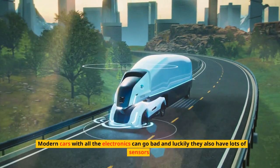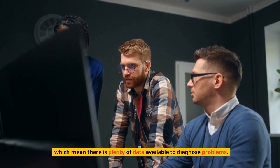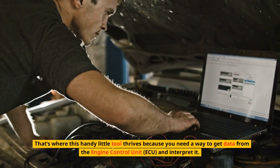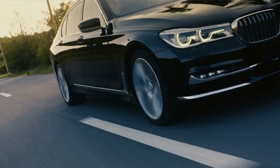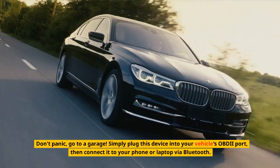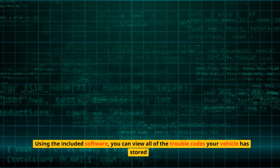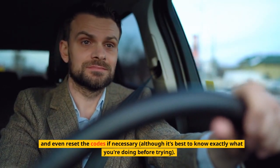Modern cars with all the electronics can go bad, and luckily they also have lots of sensors, which means there is plenty of data available to diagnose problems. That's where this handy little tool thrives, because you need a way to get data from the engine control unit, ECU, and interpret it. Don't panic. Go to a garage. Simply plug this device into your vehicle's OBDII port, then connect it to your phone or laptop via Bluetooth. Using the included software, you can view all of the trouble codes your vehicle has stored, and even reset the codes if necessary, although it's best to know exactly what you're doing before trying.